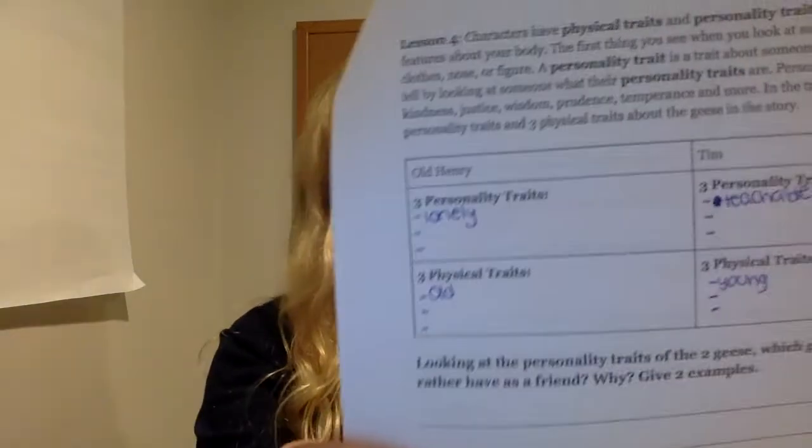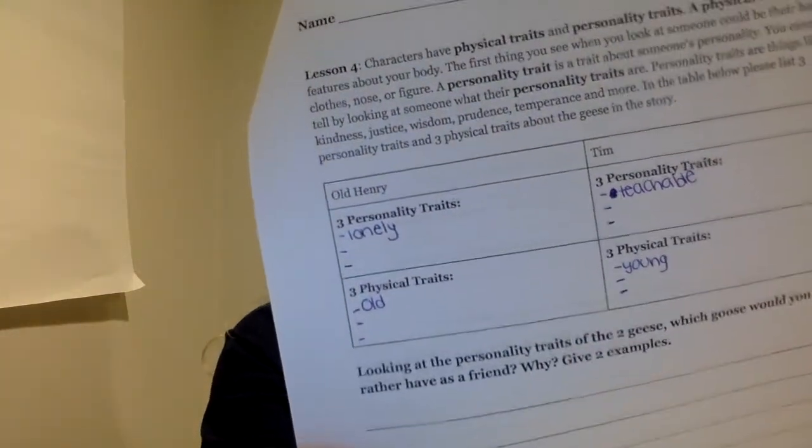Okay, but his personality, he's young, he's kind of excited, right? He was really excited when he, actually that's more of a feeling. Never mind, excited isn't a good one. What is he like? Is he kind? I know. What I'm going to put is that he's teachable. Teachable means that he can learn from Old Henry, his teacher, and learn how to fly from him.